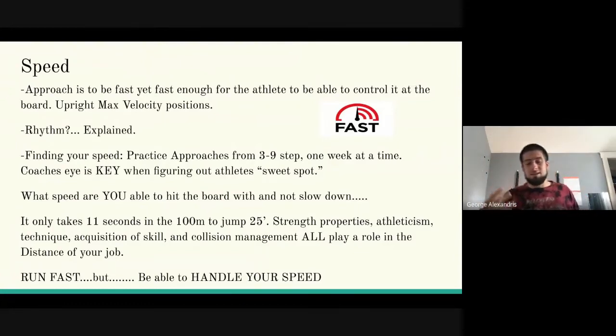I know I say study success because success leaves clues. However, we also have to be realistic in where you are at in terms of your demand and skill level. So like I said, speed is important. It's an important property. However, it only takes 11 seconds in the 100 meter to jump 25 feet. I acquired this information from an Olympic level coach. Strength properties, athleticism, technique, acquisition of skill, and collision management all play a role in the distance of your jump. And your job is to jump far.